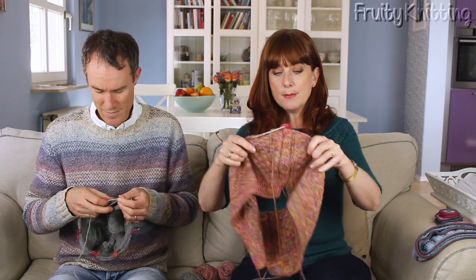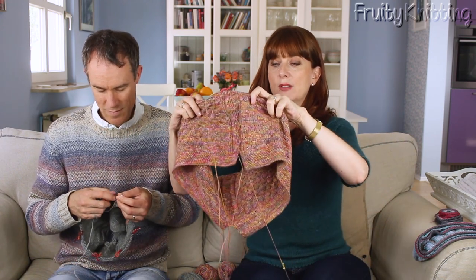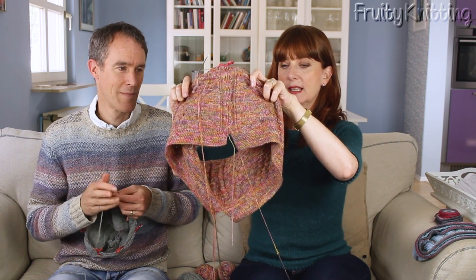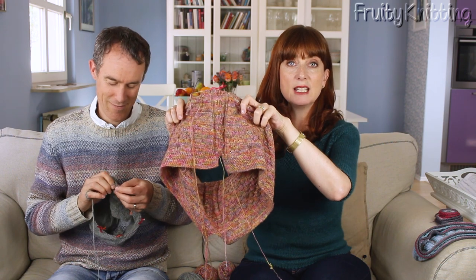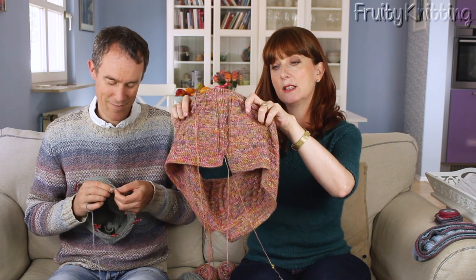There is a hem which is split at both sides on the body. You can see that there. So you're actually going to knit the front and the back hems separately in the flat first, and then you join it in the round.